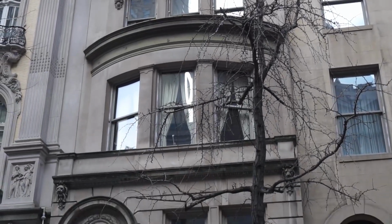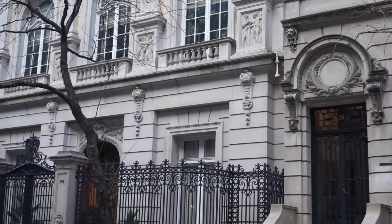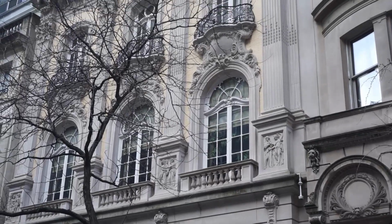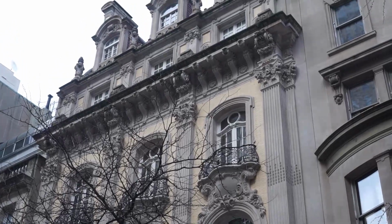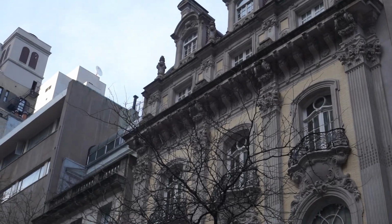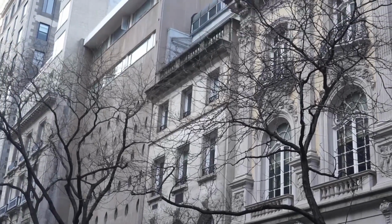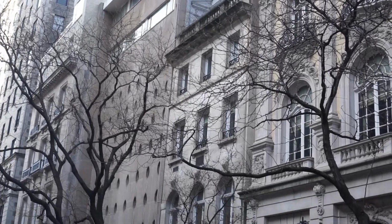And you look right next door, another architectural marvel, 11 East 62nd Street. It's just amazing seeing it. And there, on the other side, you have another architectural gem. So much money gets put into these buildings.